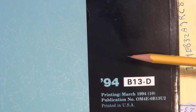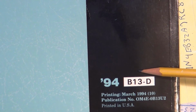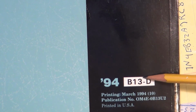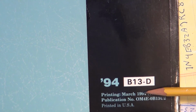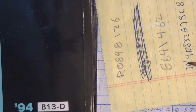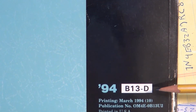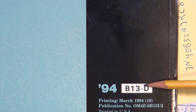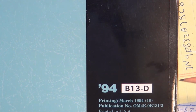Now there's a Wikipedia page you can go and learn about this, and I'm still not sure if I know what the B13 means, but it looks like these were the cars that were made in Mexico. Now, according to my serial number, the car is made in the United States, but I appear to have a B13. So anyway, I used that and looked around. I was able to identify that this is the correct part.